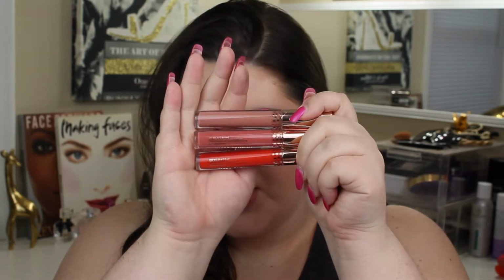It looks like the lip bundle actually retails for $19, but it's currently on sale for $16 on Colourpop's website. And it looks like it comes with an ultra glossy lip and then 2 ultra satin lips. So these are the shades that we have. So let's go ahead and start using these products.